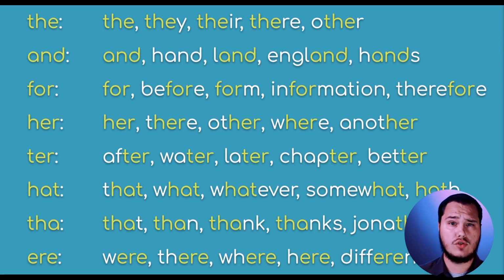So now that we know what trigrams are, let's talk a little bit about muscle memory and some techniques around it and maybe some of the psychology behind it.